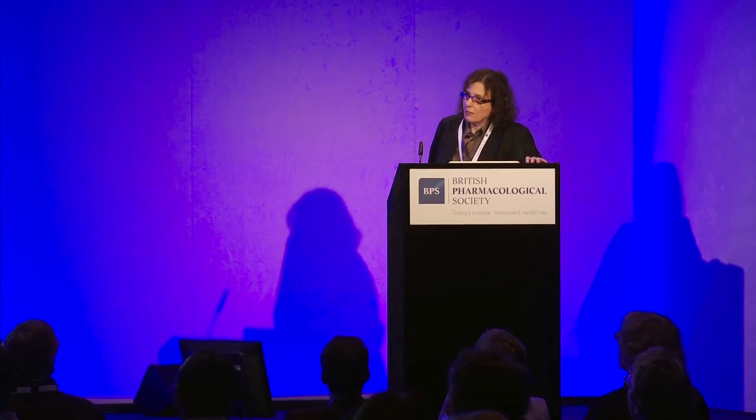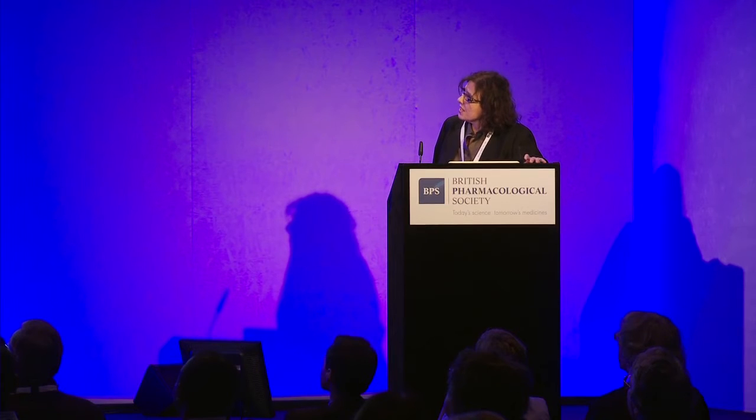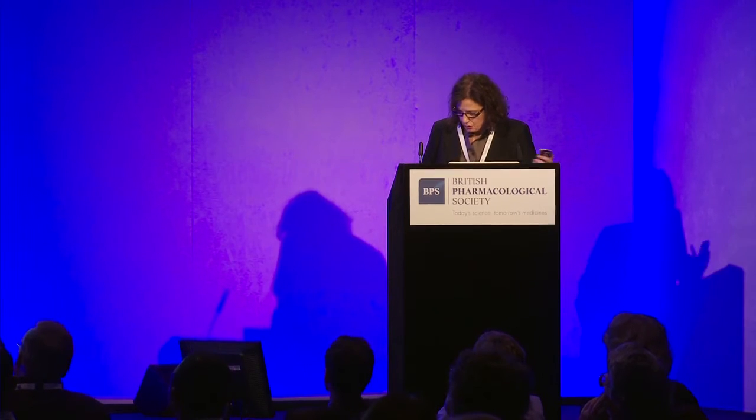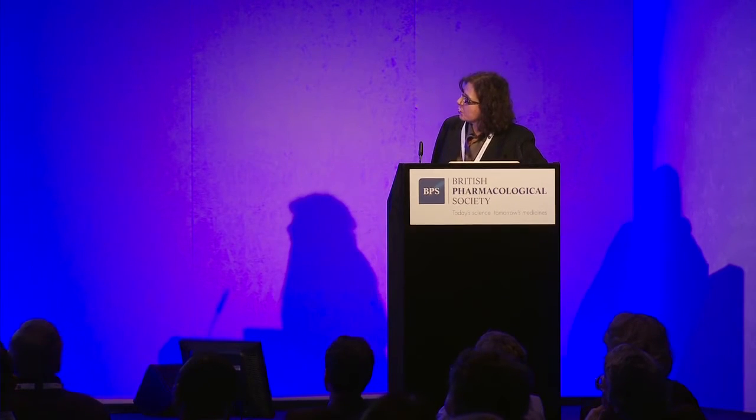If you think about a few years ago, 2009, there were only 95 clinical studies underway. So today, that has increased about fourfold, and you can see that the types of patients have progressed as well, from acute coronary syndrome, a large number, to heart failure, to chronic heart disease. And the cell types that are most often studied are bone marrow mononuclear cells, with the fat-derived cells being the least well studied, but as I said, those are probably the ones that are going to actually be approved first.